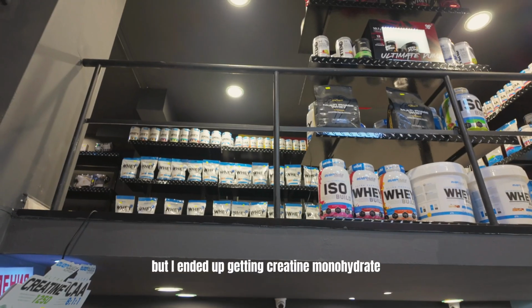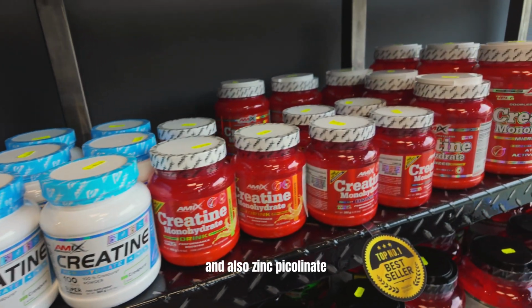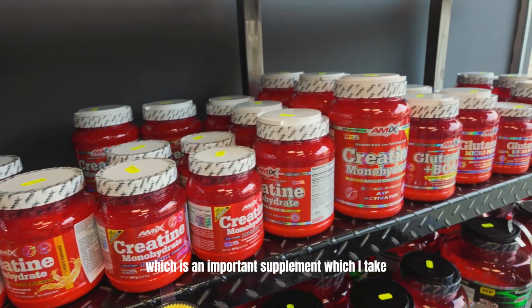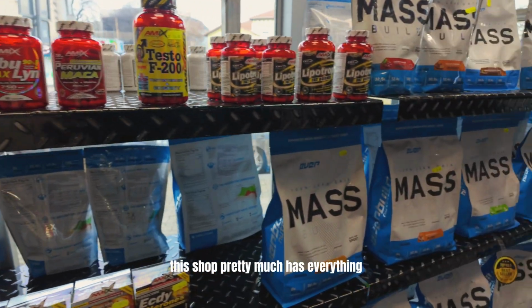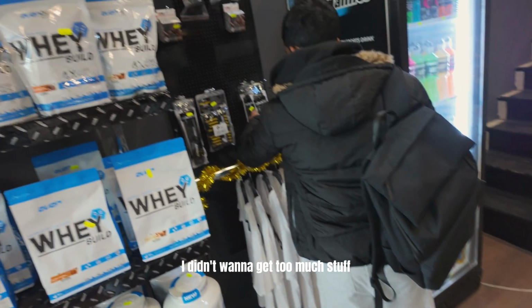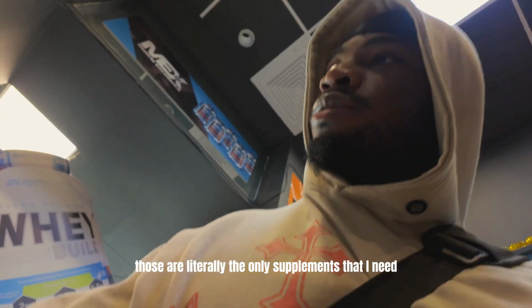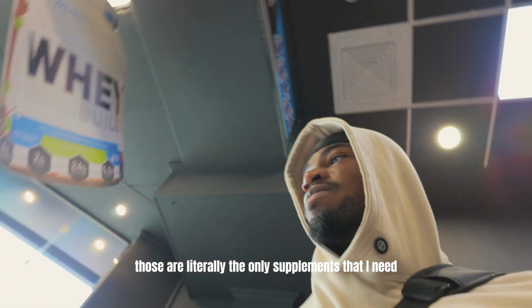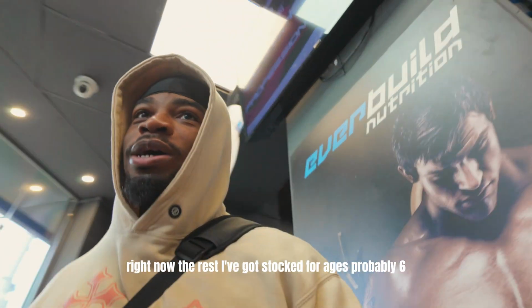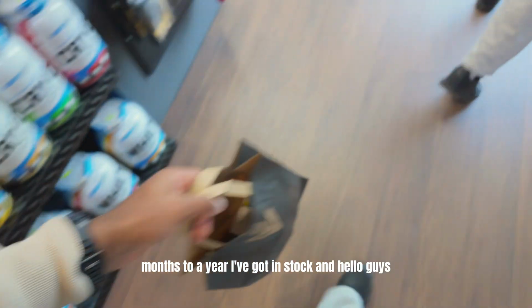Unfortunately, I forgot to connect the receiver to my camera like a dum-dum, so there's no sound. But I ended up getting creatine monohydrate, as I always run out of that, and also zinc picolate, which is an important supplement which I take. This shop pretty much has everything. I didn't want to get too much stuff. I also got some Maca root I forgot as well. Those are literally the only supplements that I need right now. The rest I've got stocked for ages, probably 6 months to a year I've got in stock.